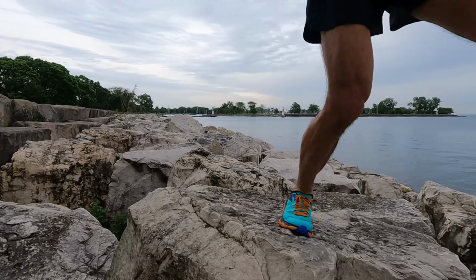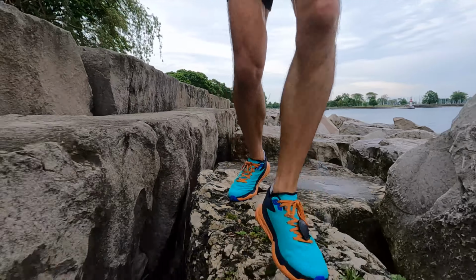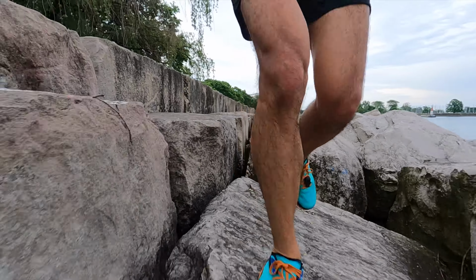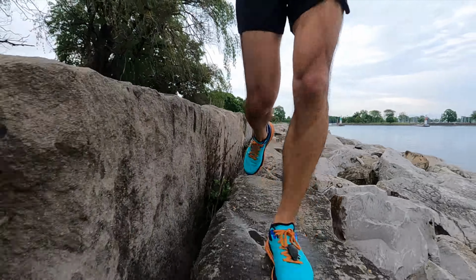It kind of takes your mind off of the run and you're just focusing on being in the moment and making sure you don't trip over stuff, which I have fallen on those rocks a couple of times before. So it's not unheard of for me to lose my footing. So I do have to pay quite a bit of attention. And I really enjoyed running in the Zinal on those rocks today.